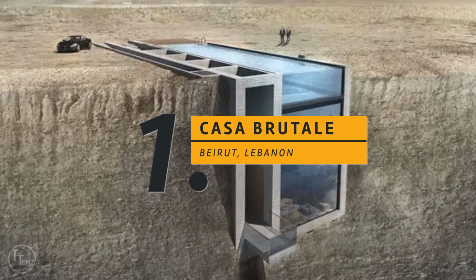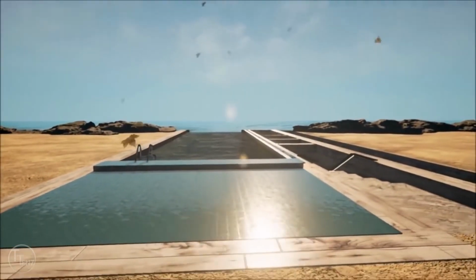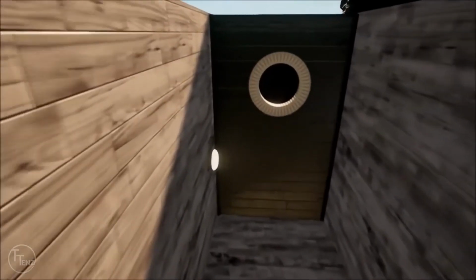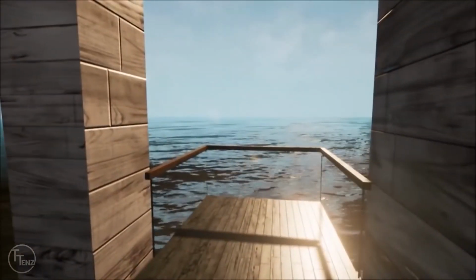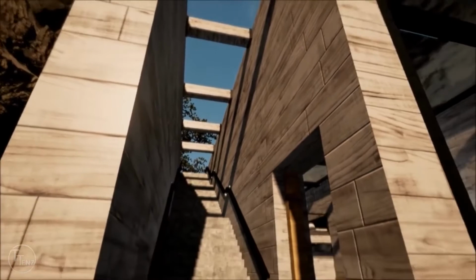Number 1. Casa Brutale, Beirut, Lebanon. In 2015, Open Architectural Platform, OPA, designed this incredible futuristic style cliff house home in Beirut overlooking the ocean. Called Casa Brutale, the unusual camouflage design has been likened to a James Bond lair, and we can see why.